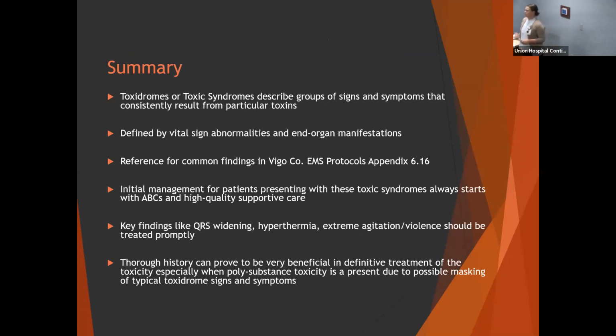So quick summary, your toxidromes or toxic syndromes just describe a group of signs and symptoms that consistently result from particular toxins. It's defined by your vital sign abnormalities and end organ manifestations. I will mention you have a reference in your Vigo County EMS protocols, Appendix 6.16, and it just lists out these common toxidromes and signs and symptoms in case you need a reference in the moment.